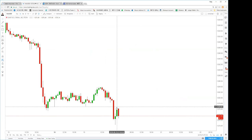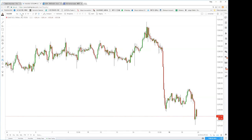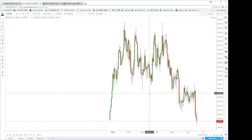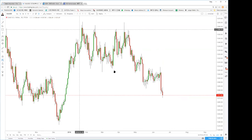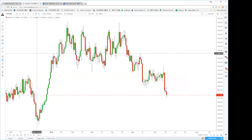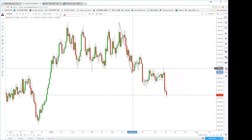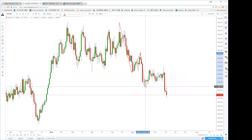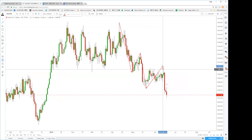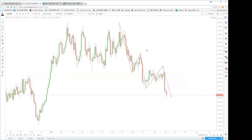I have some short from the pullback, right? And now it comes down, a $3 move. I should take some profits, right? Okay, so gold. In the daily chart, guys, what is the trend? It's down, right? Because look here, the gold from 1365 comes here, pulls back, lower high, lower low, lower high, and lower low, right? This is a downtrend.